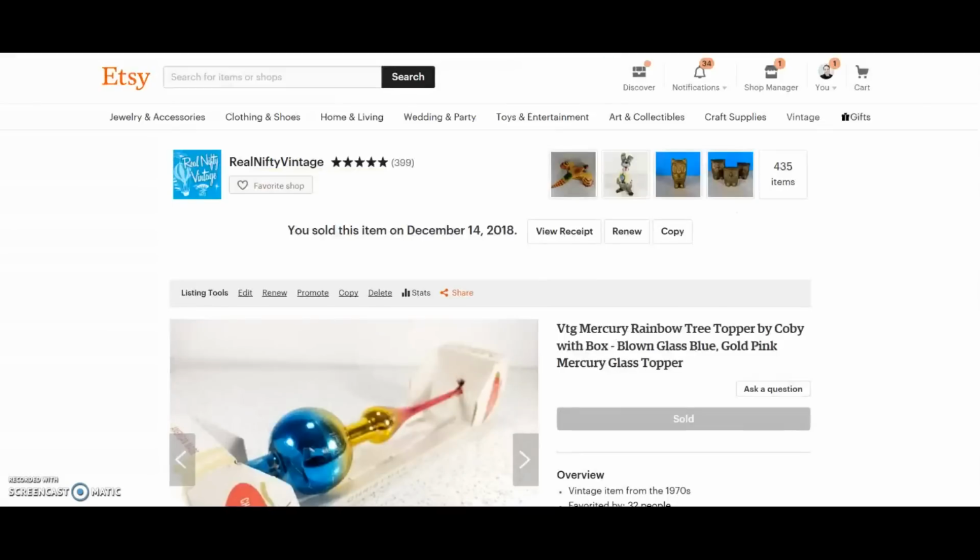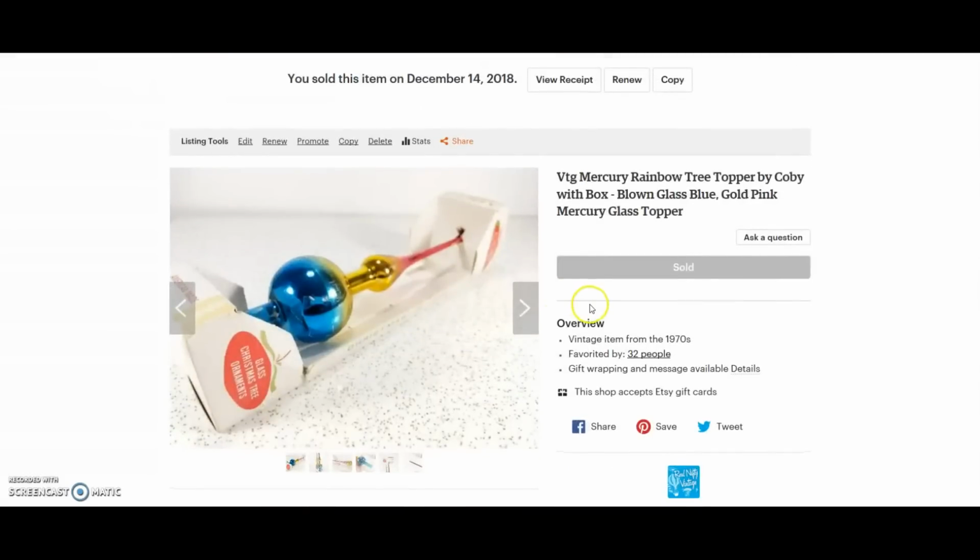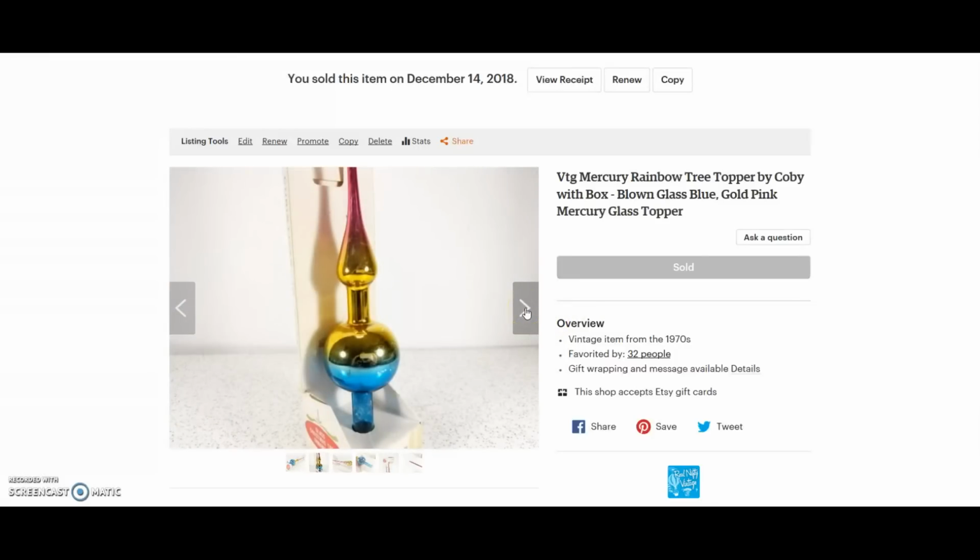Next up, something I think is just kind of cool. Not a huge seller, but it's really interesting. I love the color on here and the fact that it came with the box. Very neat. It's made by Kobe, and it's a tree topper. It sold for $34. Originally I had it for $40.